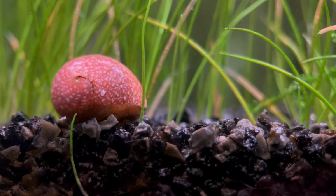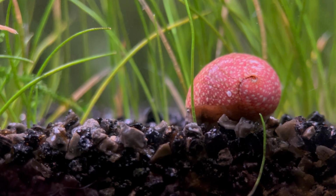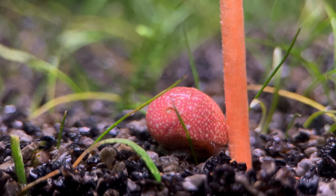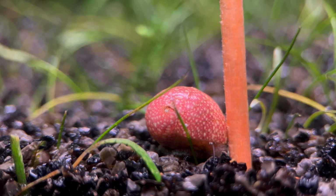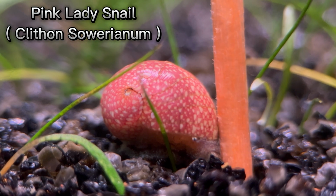Eats algae. Eats dead or decaying plant leaves and other organic debris. Not yet popular, but has a big appetite. This is the pink lady snail.